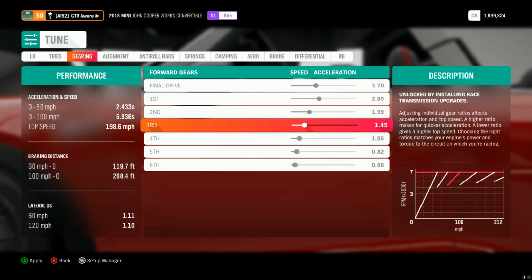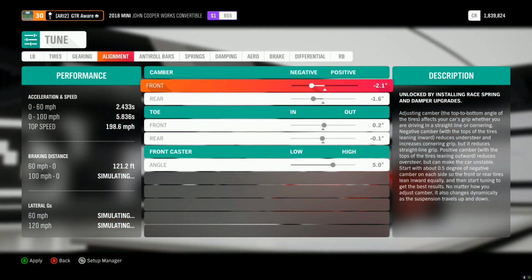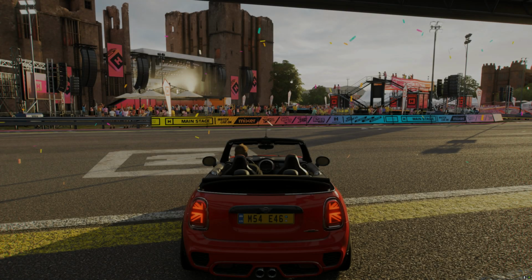Let's keep it like that. Lengthen that slightly. I like having sort of even gears. That's just the way personally I like it. Could have probably changed some diff setup, but don't care.